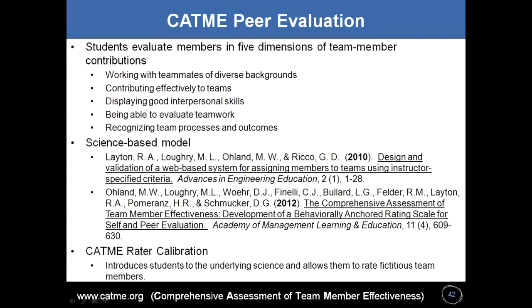So again, I said the students can do their peer evaluations through the program, and this is based on the 5 dimensions of team member contributions. So how they work with teammates of diverse backgrounds, are they contributing, do they have good interpersonal skills, and just being able to evaluate teamwork in general is an important skill, and then recognizing team processes and outcomes.